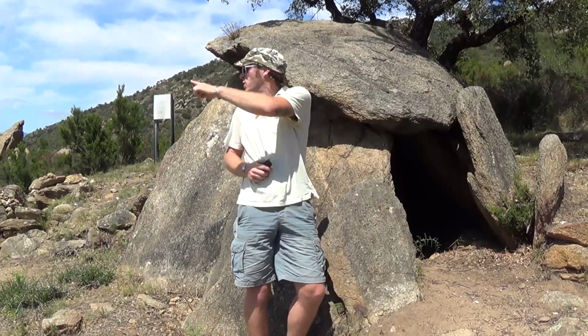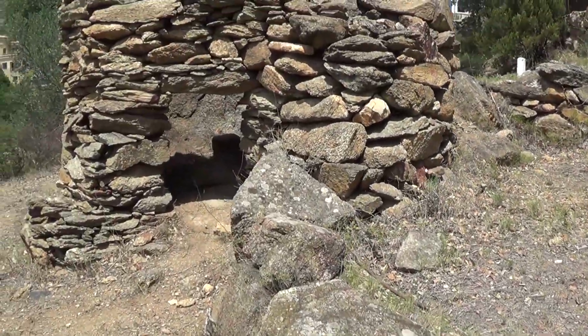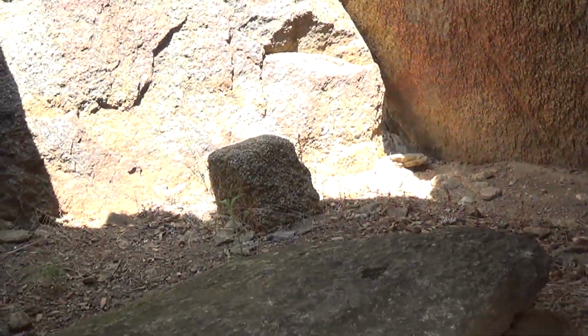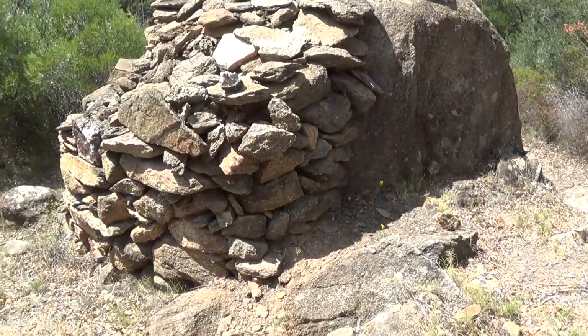So there's one more just around the corner here. This is that other dolmen. It doesn't look much like a dolmen to me. It looks more like the remains of a dolmen with 3 orthostats and then some sloppy building work in this dry stone wall on the outside.